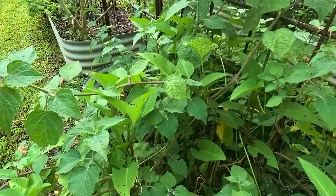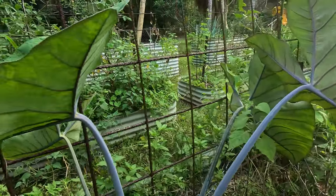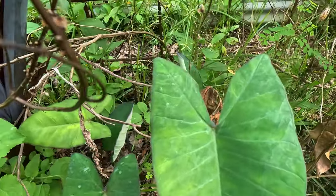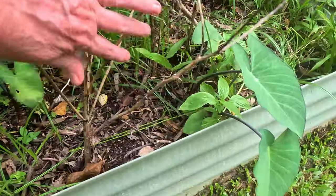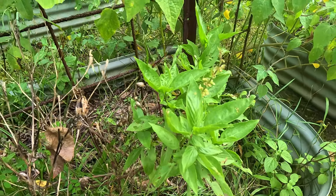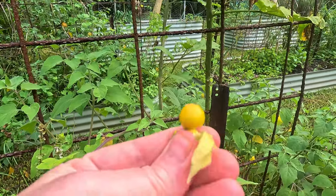More Cape gooseberries. This is the taro. So taro is like a purple yam type thing, and it tastes absolutely beautiful. And we planted this a couple of months ago, and you can see there's already, that's basil there, but baby taro coming up everywhere. And that's Thai basil. And this is a Cape gooseberry with the gooseberry inside.